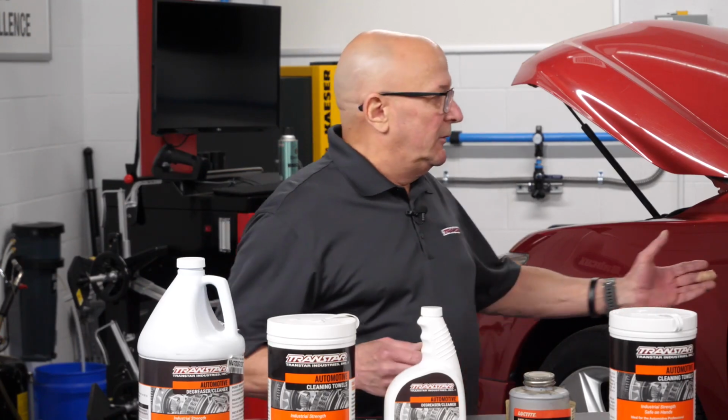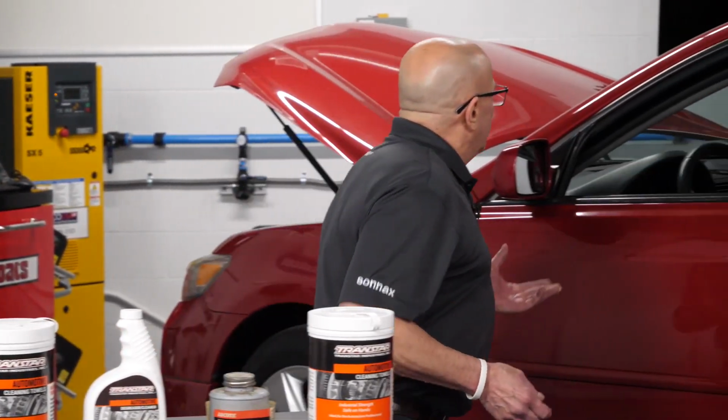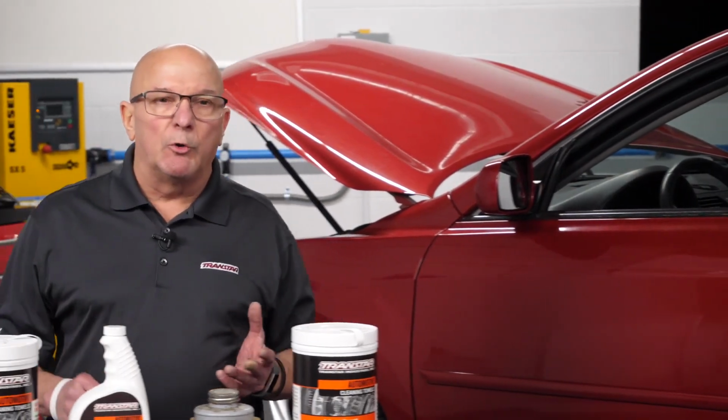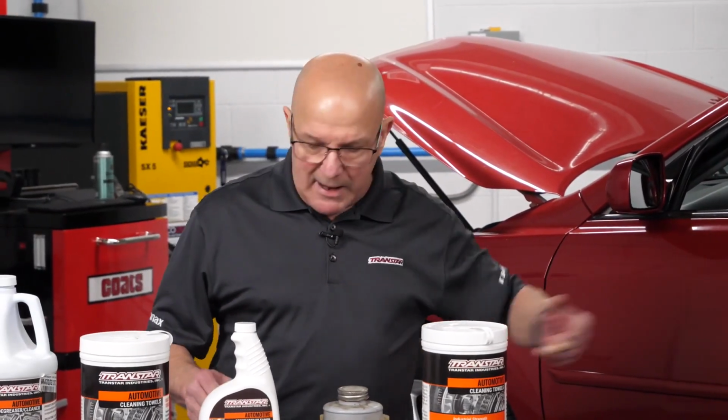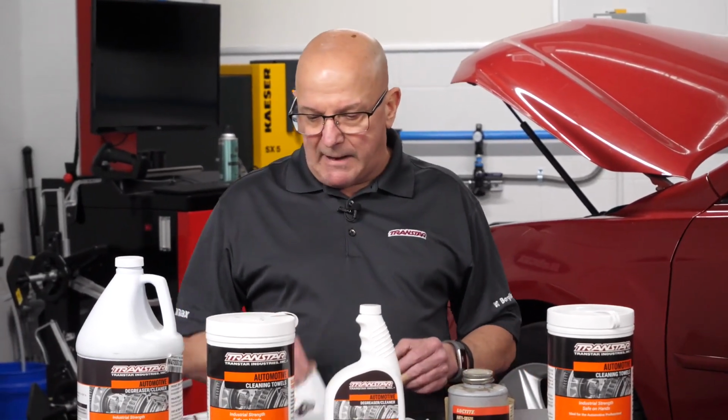One type is like we have here. It's a pretty clean vehicle. When you look inside, there's no trash all over. It looks like the customer keeps it very clean. The outside is nice and clean. So Transtar has a product for that.